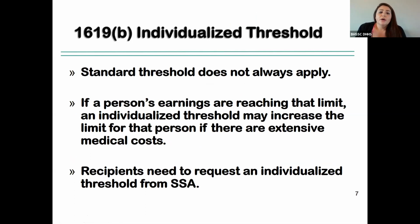So if you have an individual who has extremely high medical costs and you want to see if they would qualify for an individual threshold, that standard threshold doesn't always apply. If you have that person with expensive medical costs, you could request an individual threshold from SSA. Again, you'd have to be approved for that, and you would have to show why they need that higher threshold. So we would be saying, even though this person is making $38,000 and they wouldn't qualify for 1619B, their medical costs are so much that even though they're making a lot of money, they aren't actually taking that in their pocket. So they're still struggling to provide for their food and shelter.